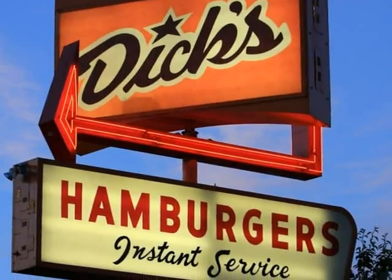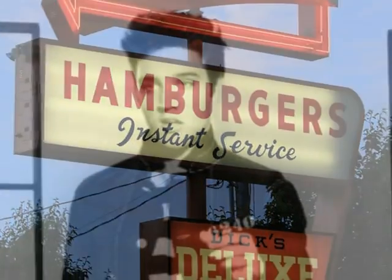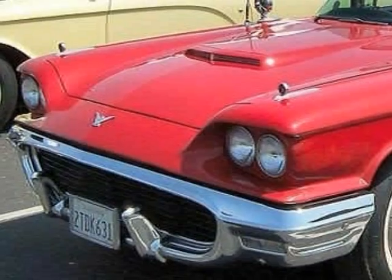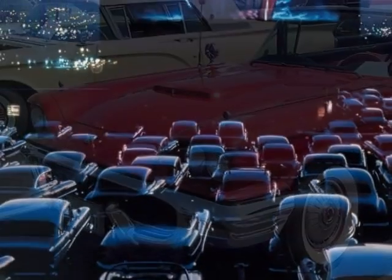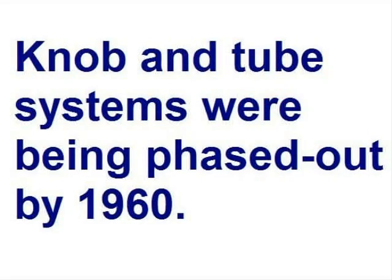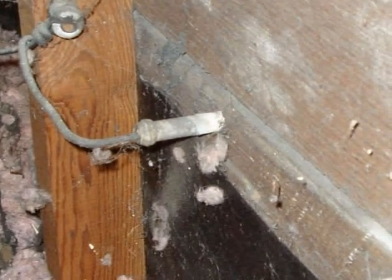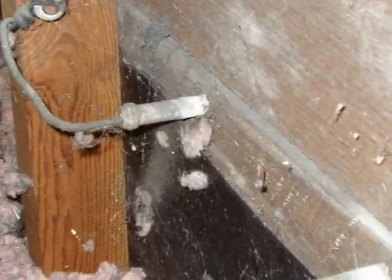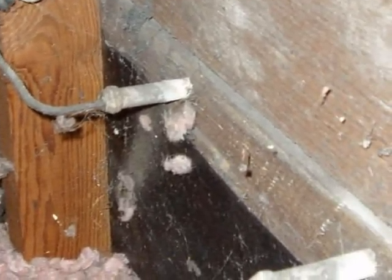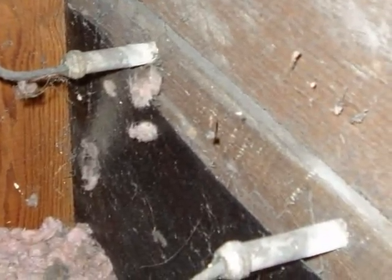And it remained common up until the 1950s, the era of drive-in restaurants, Elvis Presley, cruising in cool automobiles, and drive-in movie theaters. When there are signs of knob and tube wiring, assume that a house dates back to at least the 1950s. And if it was built prior to 1920, then that knob and tube wiring could have been a major upgrade.